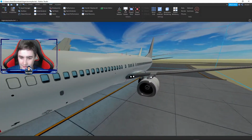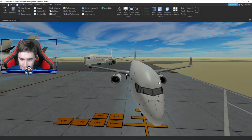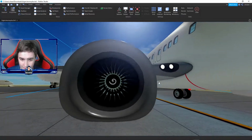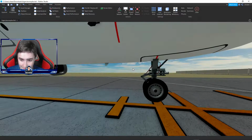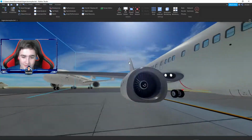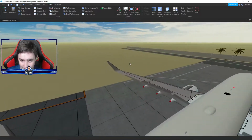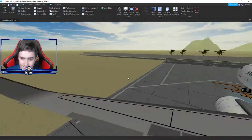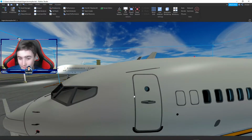So if you go ahead and look at the details around, the nose is really detailed as well, and then the cockpit windows, and then the engines are also really detailed, and there's just so many decals around the plane that makes it look so much better, including the gears. I remember I used to be obsessed with gears on planes, but the gears do look really good on this, jokes aside. And then the exterior just looks really nice in my opinion, and the wingtips on the end of the plane make it look much more realistic.